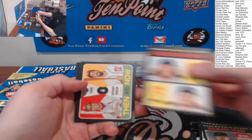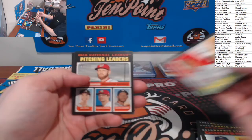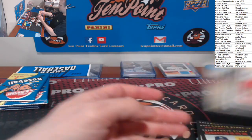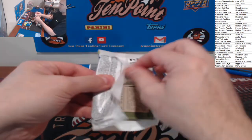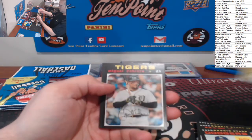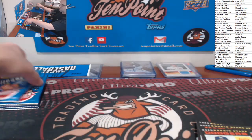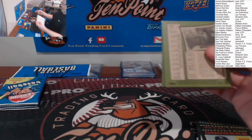Dodgers rookies, May, Lux. Nice. So that's going to the Cardinals, Joe Torre, Rendon, Nats, Strasburg. Home run leaders, Alonso. Four more packs.